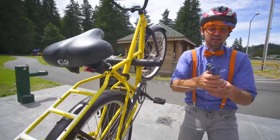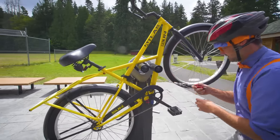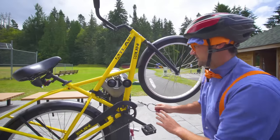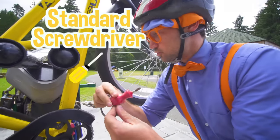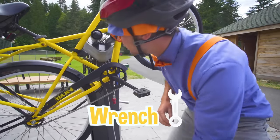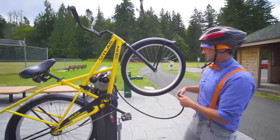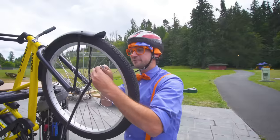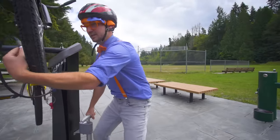Check this out. Looks like we have some Allen wrenches. And then we have a flathead screwdriver. We have a Phillips or standard screwdriver. We even have a wrench. And there's so many tools. But I think the problem is the tire is flat. So, let's take this off, and this is how you fill up the tire. Put it right here, and then you can see this is how you pump it up.